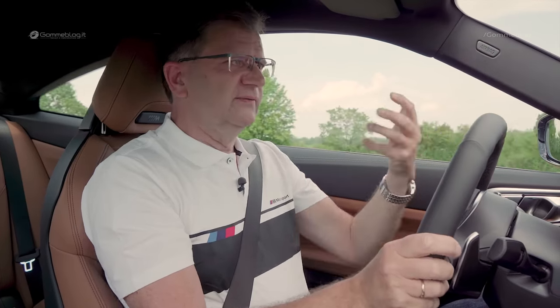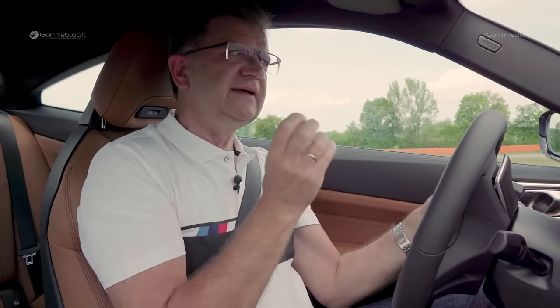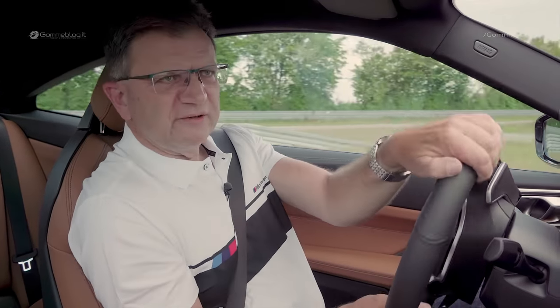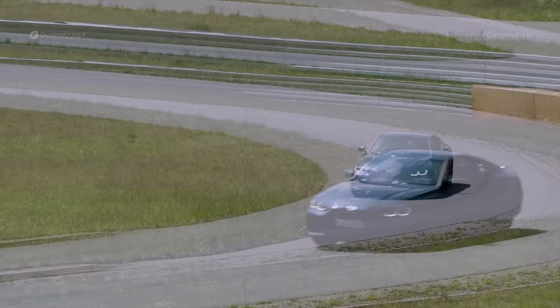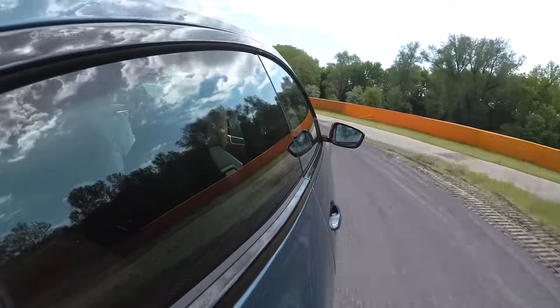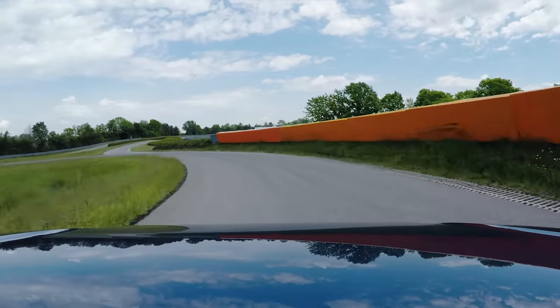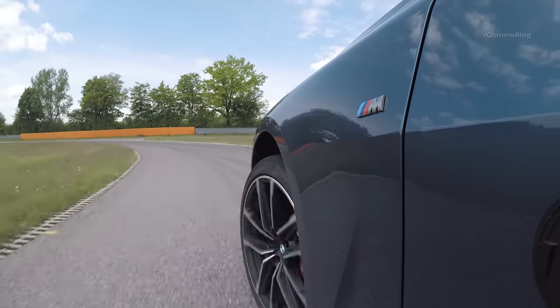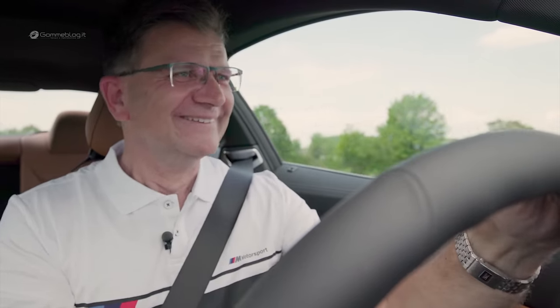And this stiff body gives the suspension the ability to be very crisp, very precise, also braking very precise, good pedal feel. And you steer the car through the corners, not only with the steering wheel, but also with the throttle. Very defined, very good. And sheer driving pleasure, I tell you.